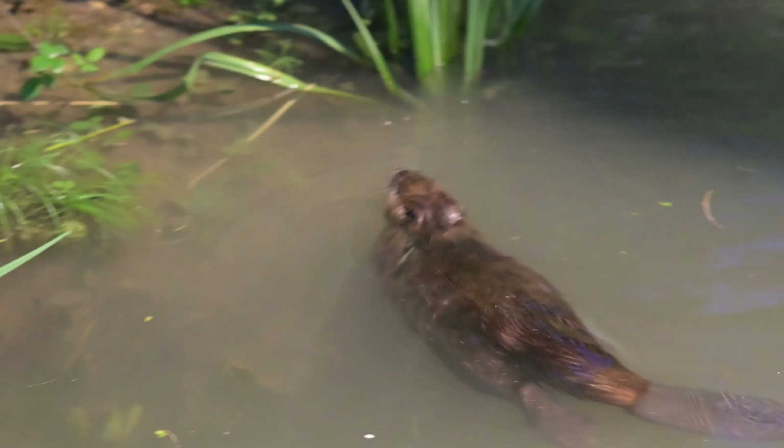Leave it alone for a second and try to see if I can find any other beavers. There should be the mother with her cub around, as far as I have seen it on the Insta page. So I'm gonna try and take a look. So on that side there's nothing, so I'm trying to get back to the other one which I found.